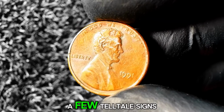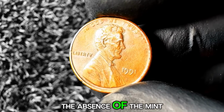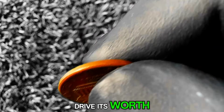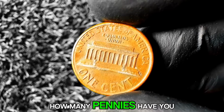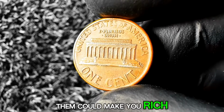You need to look for a few telltale signs. Inspect the coin carefully and take note of any abnormalities. The absence of the mint mark is key, but the coin's overall quality is what will ultimately drive its worth. Pause for a second and think, how many pennies have you passed over in the last few weeks, not realizing that one of them could make you rich?